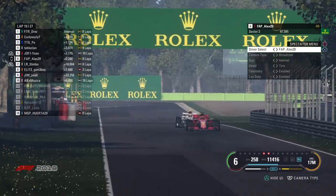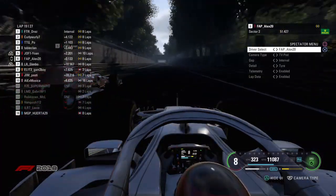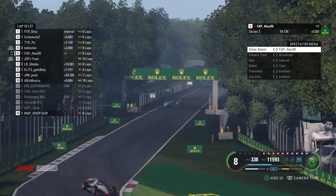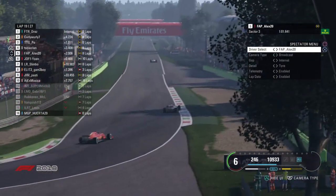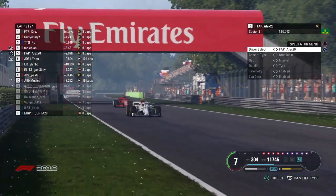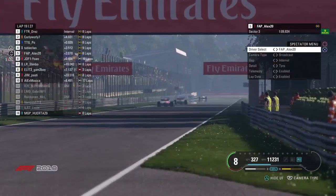Alex 20 right in the slipstream now, and in the DRS zone, moves to the right hand side. And look at this now with the DRS on the way to Ascari, and I don't think Johan is going to battle too much for that position. Alex 20 now up to 5th place. His next target now is table up ahead. Will Johan, I think that's that. Will he try and battle even more?